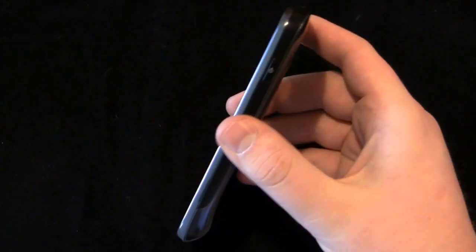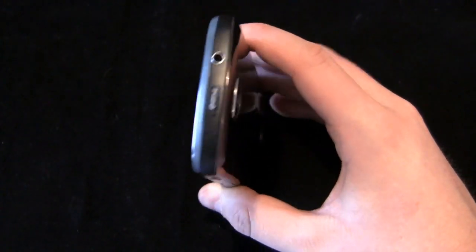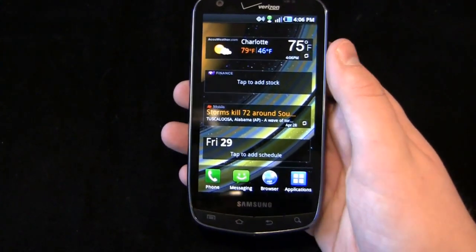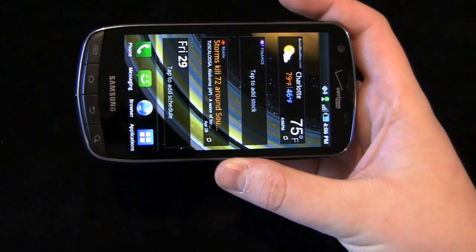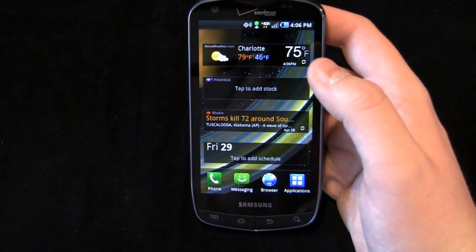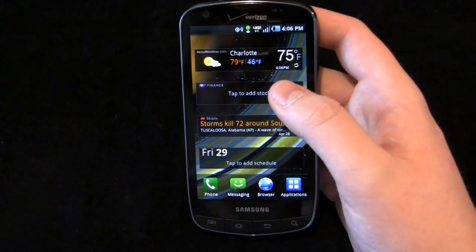And I actually don't have the Thunderbolt in this area. It's at my old place. It's in the process of being packed up at the moment. But Thunderbolt-wise, I'd have to go back and look at the dimensions because honestly, off the top of my head, I don't remember. This one feels a little bit thinner, but then again, it has more of a plastic feel to it. But then again, I think the design is a little bit more stealthy. So if you like the design, go with the Charge. If you prefer kind of a meatier device, I'd say go with the Thunderbolt.